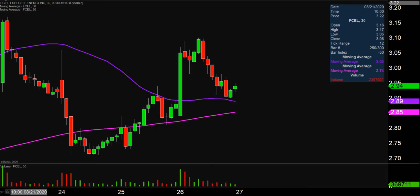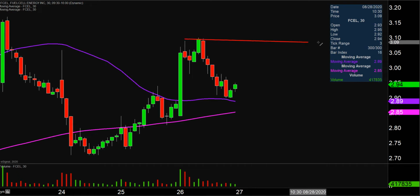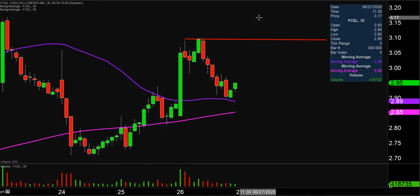As far as areas of resistance are concerned, if there is going to be any sort of movement to the upside, right around the $3.10 mark is going to be public enemy number one moving forward. But as of right now, at least in my opinion, top priority is not necessarily levels of resistance. It's all about making sure this goes through a healthy consolidation and chips away and builds a higher base. So let's see if the bulls can get that job done or not moving forward.